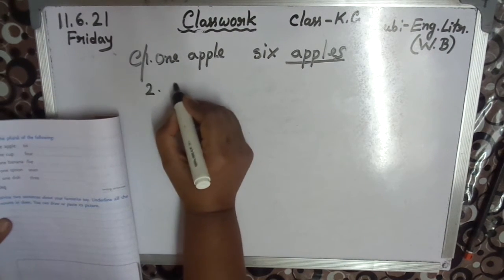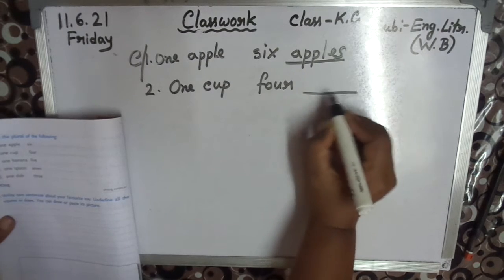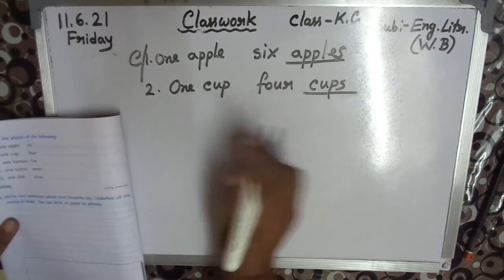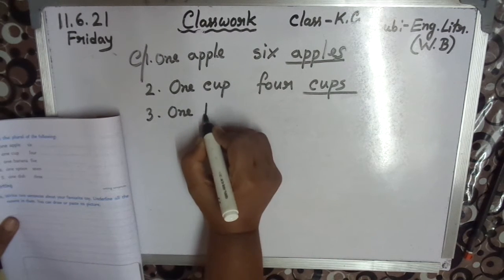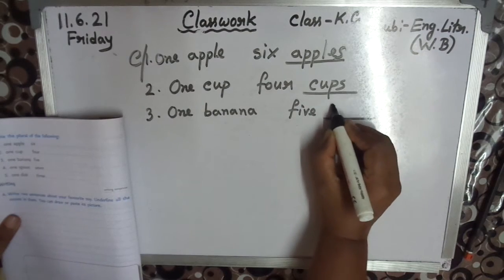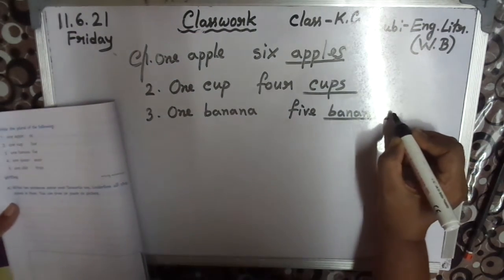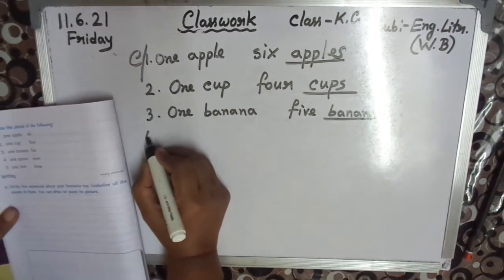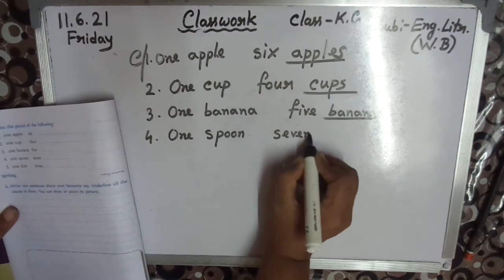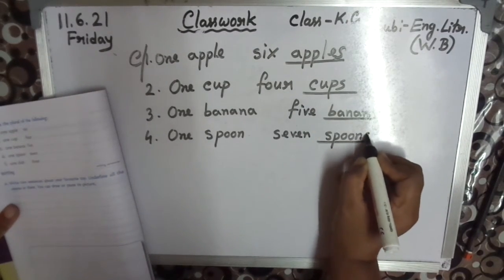Number two, one cup. Question four, bats. So write here cups. Add S. Cups. Singular, plural. Number three, one banana. So question five, dash. Write here bananas. B-A-N-A-N-A-S. Number four, one spoon. Seven spoons. Add S. Spoons, S-P-O-O-N-S.